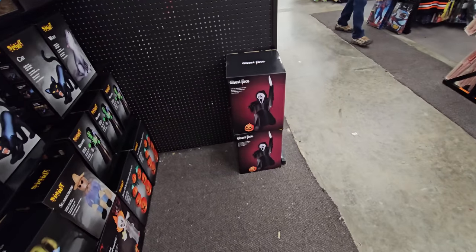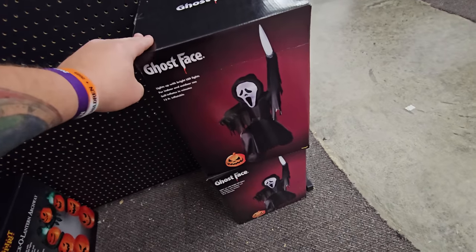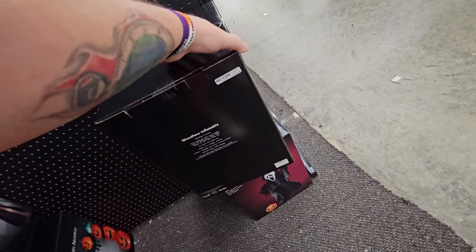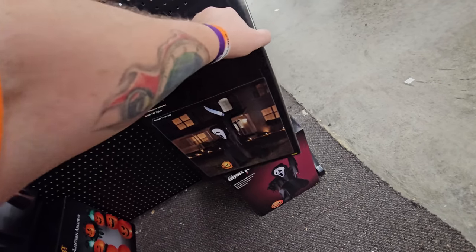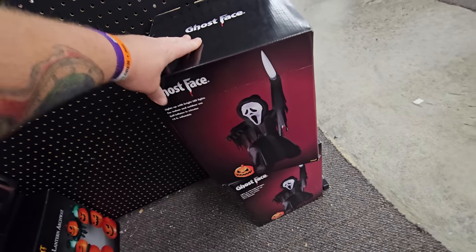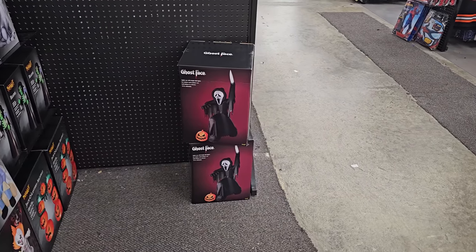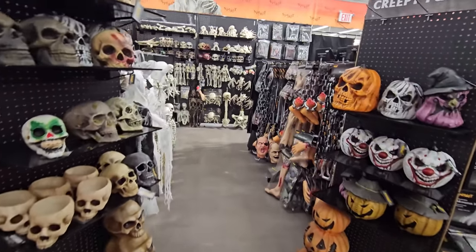I'm very, very tempted to get the Ghost Face today, guys. I just might. I don't know. $179.99. I do have a 20% off coupon in my pocket. That would take off almost 40 bucks. And like I said, he is so much bigger than I ever expected him to be. I don't remember which store he was in, but it was in a mall and it was set out right at the entrance and it was just enormous. All right, let's take a look down here before we go.